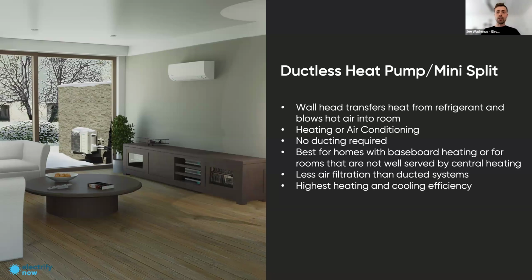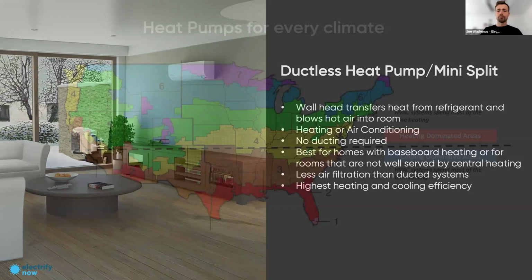But they have higher heating and cooling efficiency there because they don't lose that heat through your duct work.